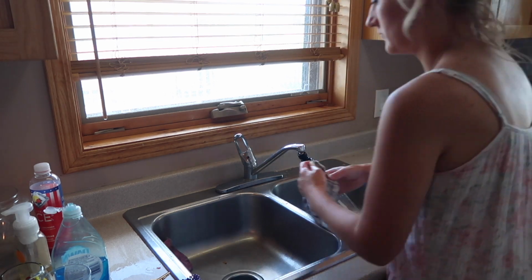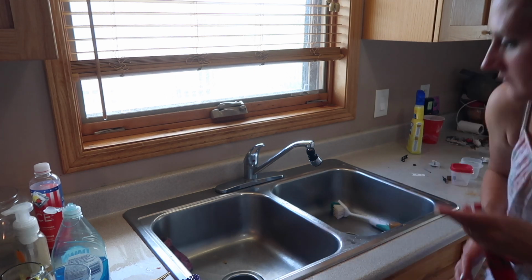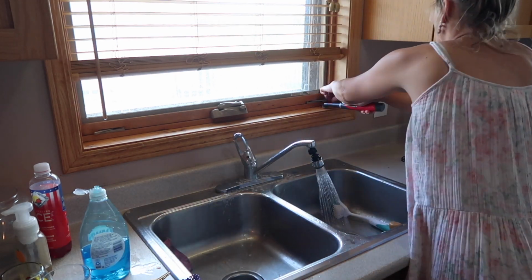And my Rubbermaid Reveal is perfect for this area. You know how in the kitchen sink, all around the faucet and stuff, it gets all crummy? Well, this little tool is awesome for getting all of that gunk off.